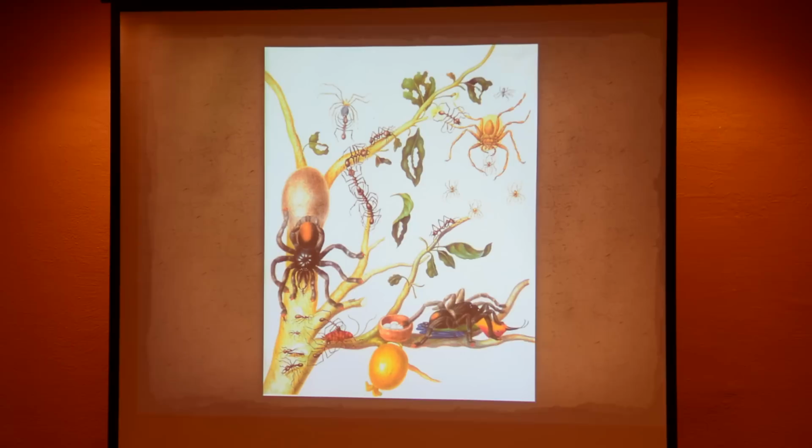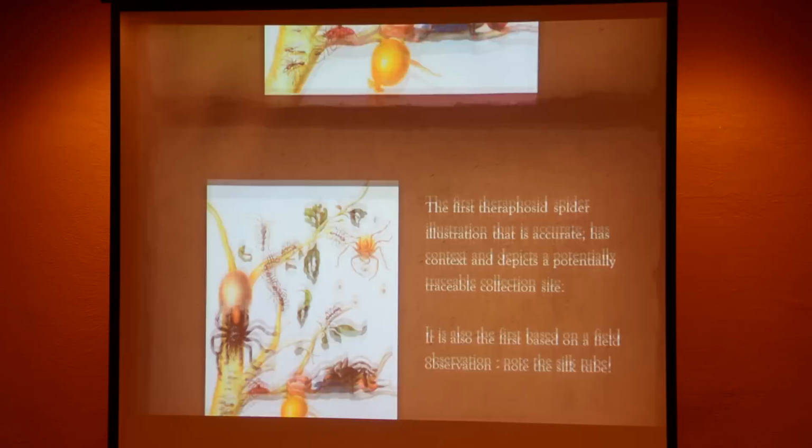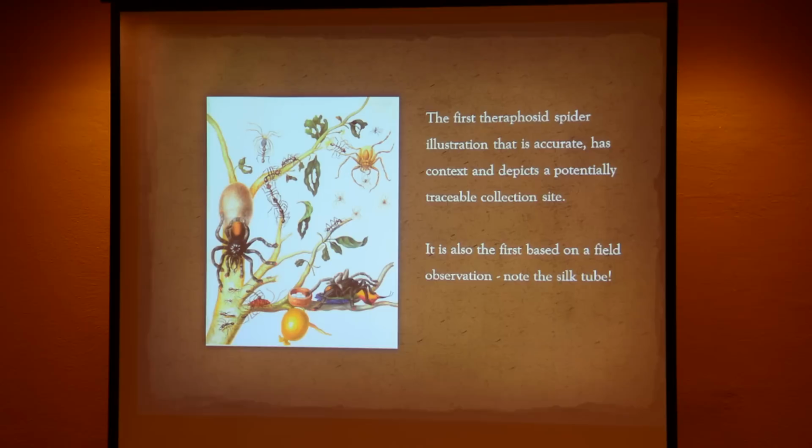But she always showed them kind of like an ecological thing, where she would show how they live with other species. I don't think that's very realistic, with how the species are all congregated in one little area, but she showed that she understood how things related together and lived together. And as far as we know, it's the first illustration of a tarantula, or theraphosid spider, that is actually accurate. And it leads to a collection site that we can actually identify.